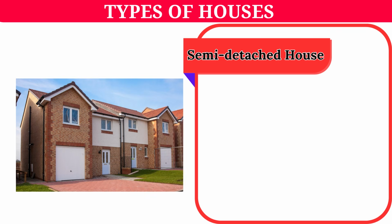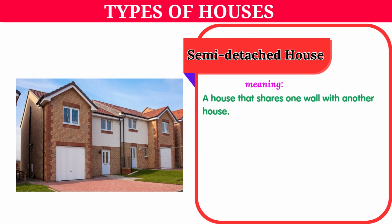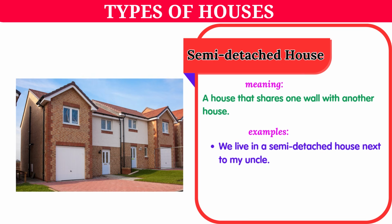Semi-detached house. A house that shares one wall with another house. We live in a semi-detached house next to my uncle. The semi-detached house is cheaper.